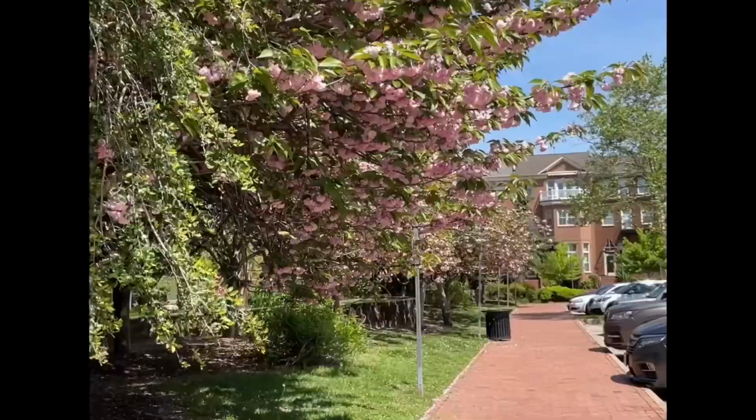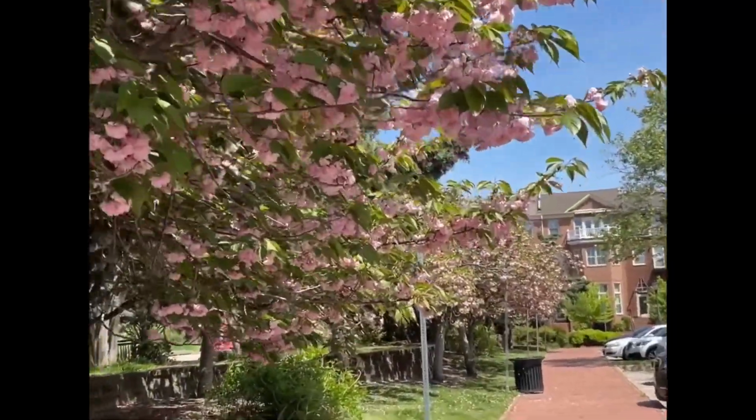This is the gate of the Pagoda Garden, and they still have some cherry blossoms.